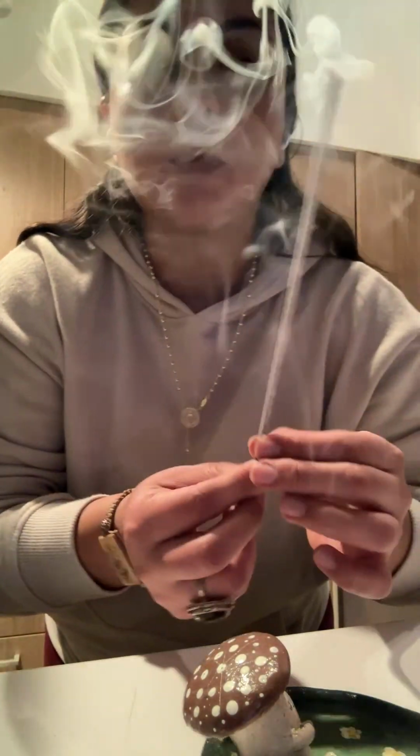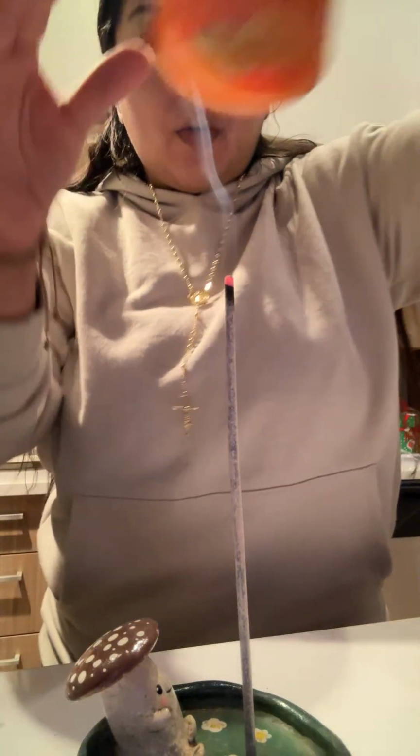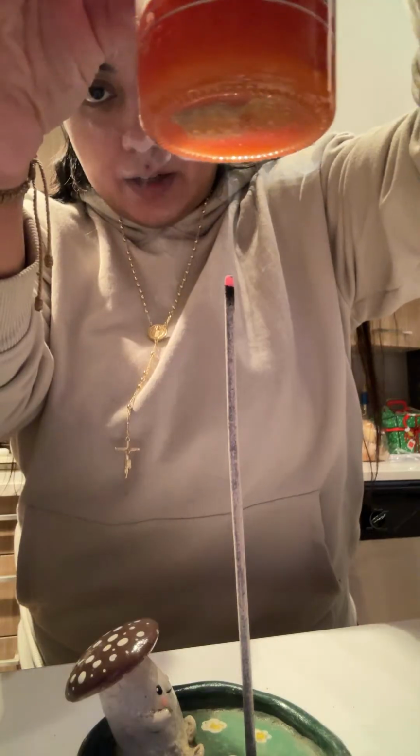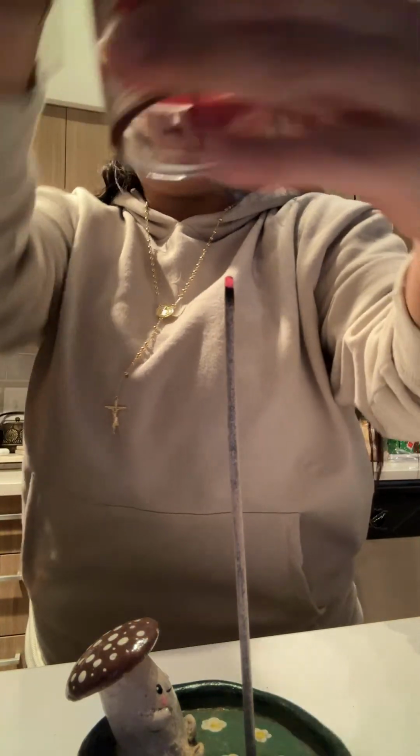Like those TikTok videos where they're like, "Give me your energy." Like ASMR. Ooh, look at that. Ooh, that smells really good. You guys can use this again. You can cleanse a candle, just go above it, just like that. See that? And just rotate it. Cleanse, cleanse, cleanse.